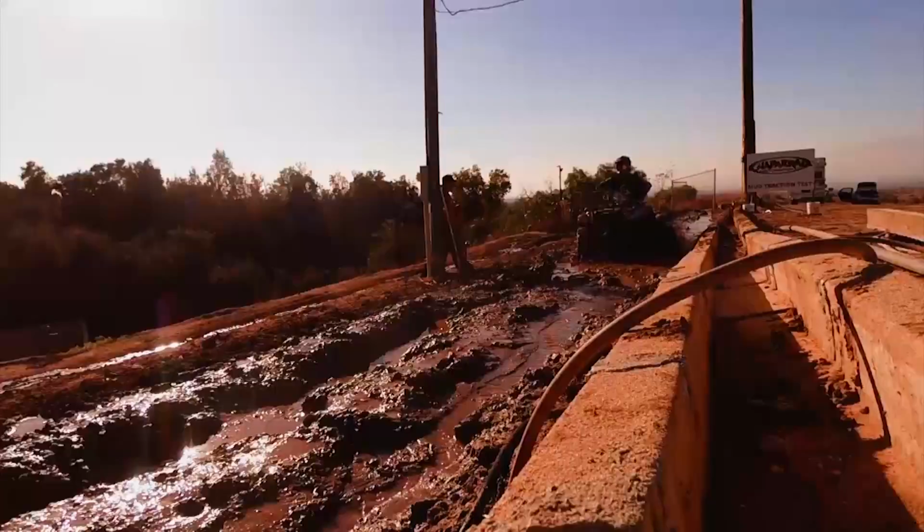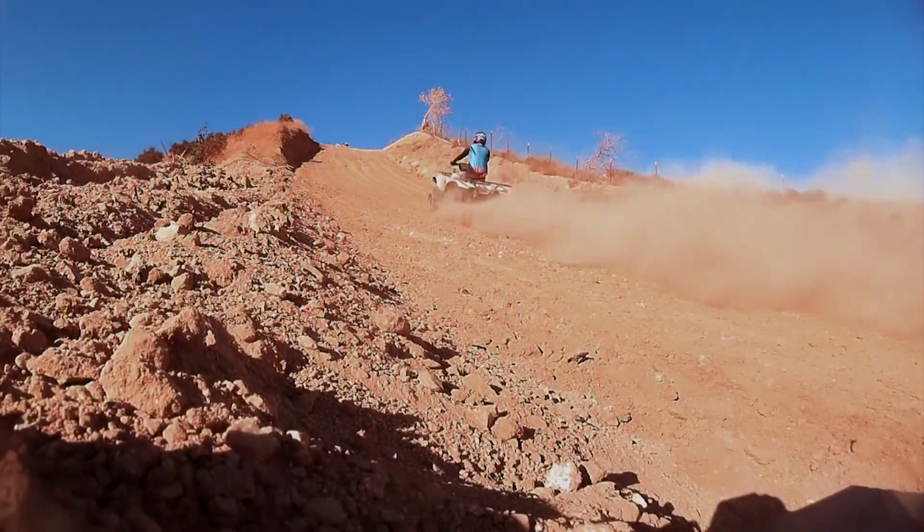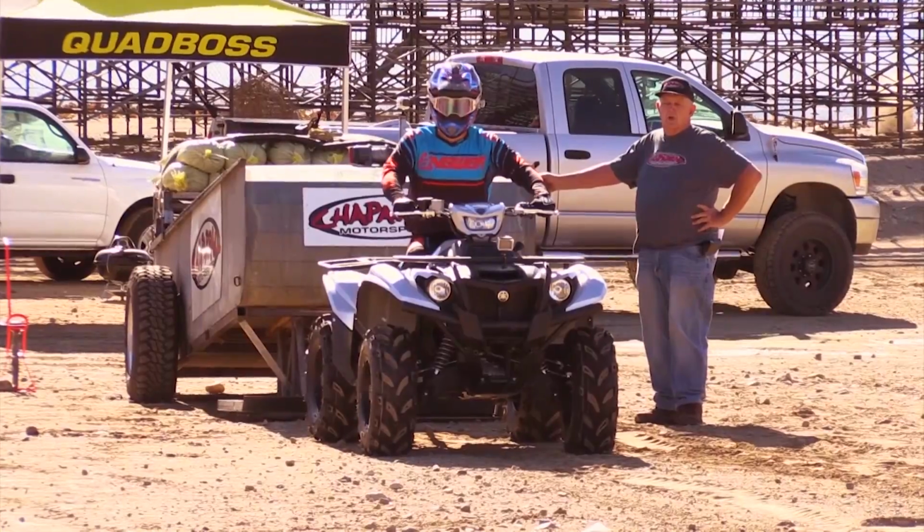Today we're going to be showing you which tires perform best in certain applications. If you run in mud all the time, we're going to show you the top tires for running in mud. If you climb steep hills, we're going to show you the best tires for climbing steep hills. So come on in and take a look.